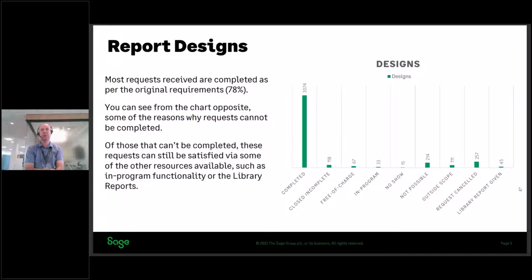Your outside scope column there, this is what I was talking about previously, where the reports that they're after aren't possible within the program, because the program doesn't have the functionality or the capability to do what they're after. They'd need bespoke or third-party development to do that.